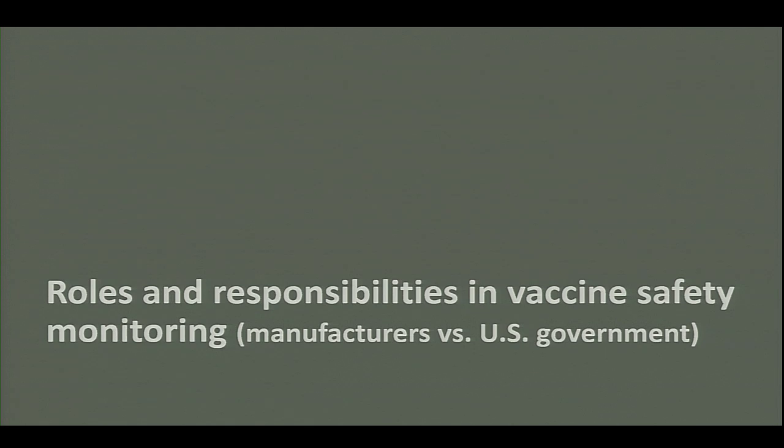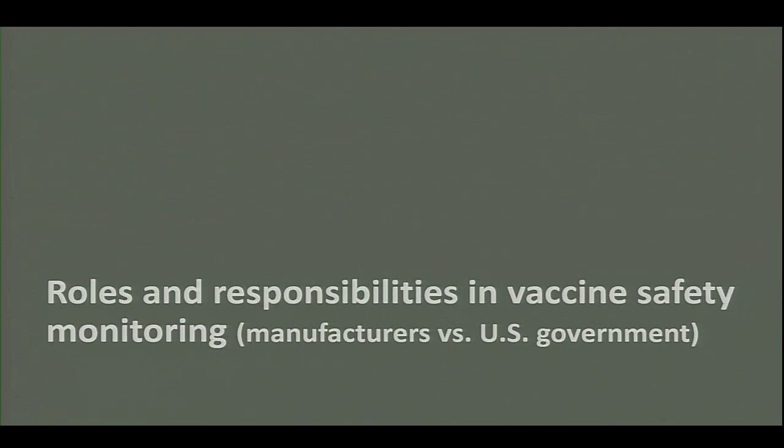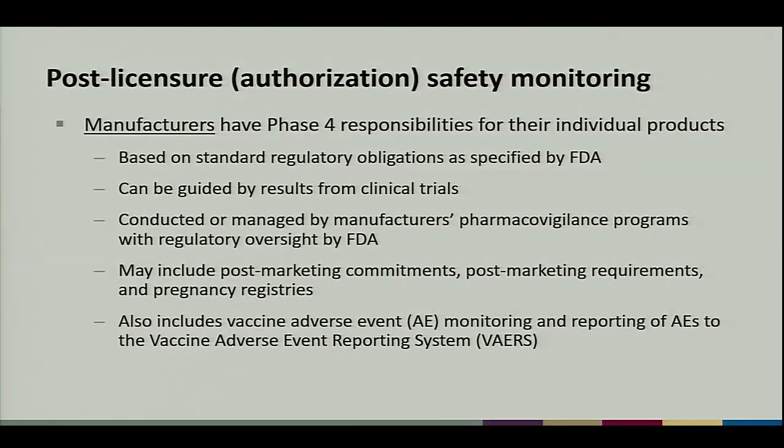So I want to touch on the roles and responsibilities in vaccine safety monitoring, and there are really two players here. There's the manufacturers, and there's the U.S. government. The vaccine safety monitoring, as far as government, is really a federal responsibility. So next slide. So manufacturers have phase 4 responsibilities for their individual products.